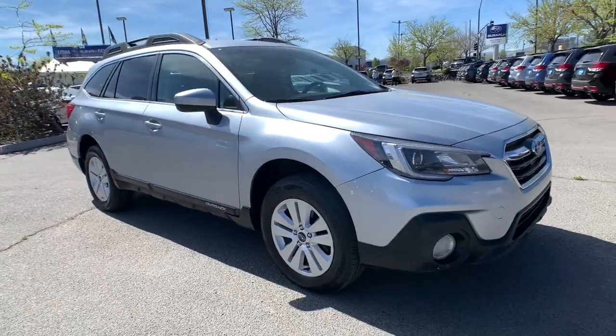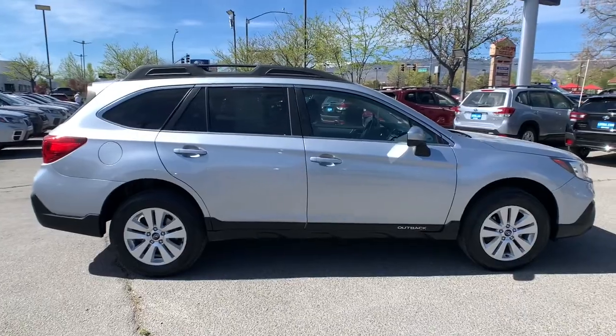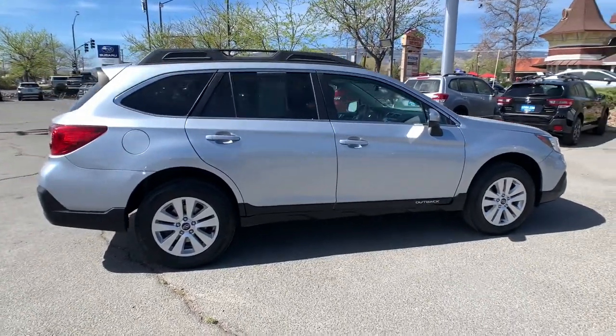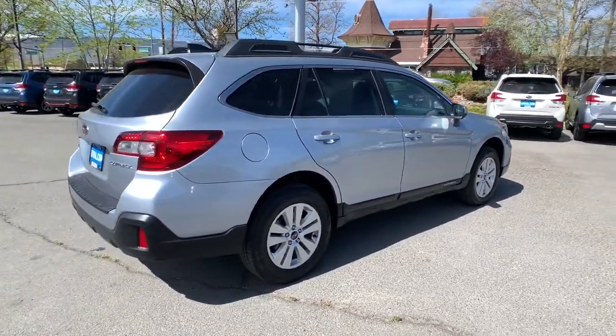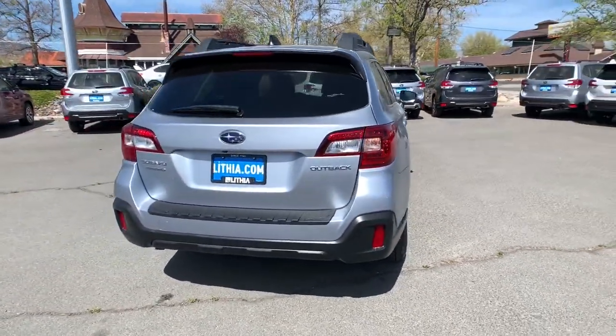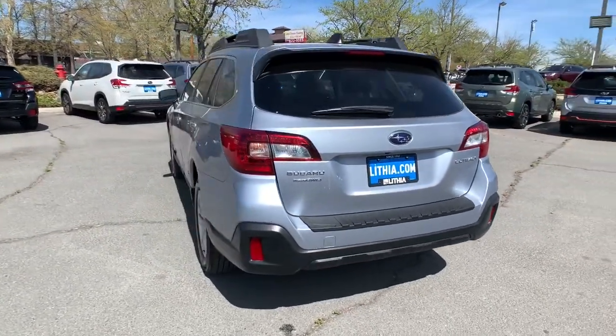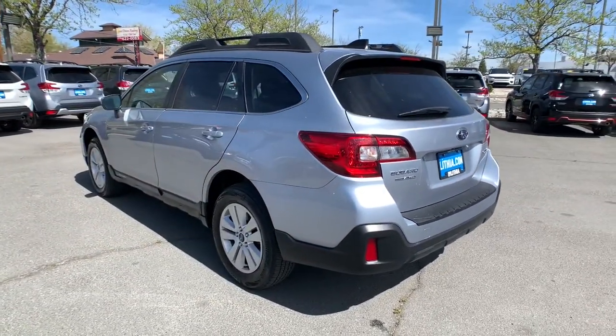Look no further than the 2018 Subaru Outback. This vehicle is an outstanding buy with fewer than 70,000 miles on the odometer. Get outside and explore in comfort in this feature-rich Outback. Rugged, safe, and built to last, this capable compact SUV is your reliable partner on every adventure.